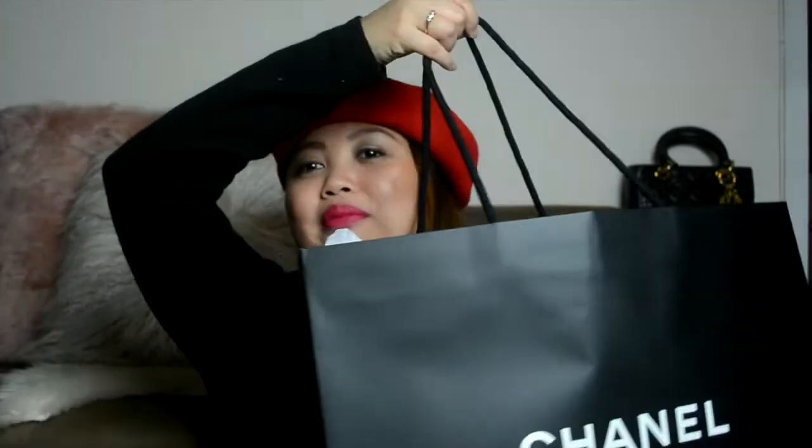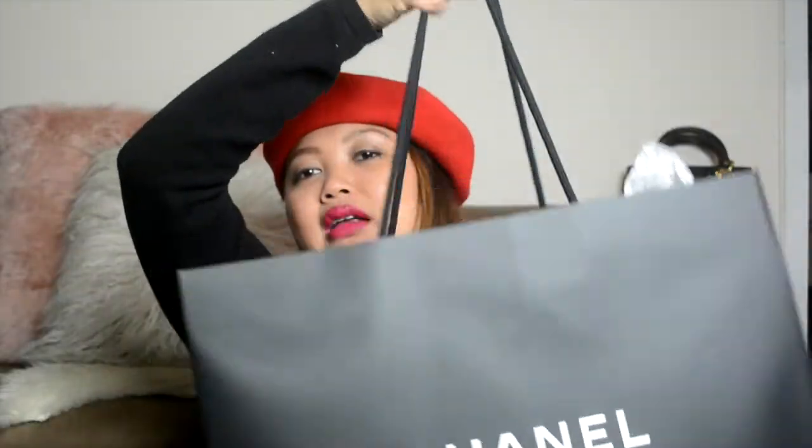Alright, so the second bag, they did not come at the same time. The beige one was finished faster than this one, because this is a vintage bag. So this is also a reveal video. I have never shown you this bag before. I got this bag at a vintage show that I was at.